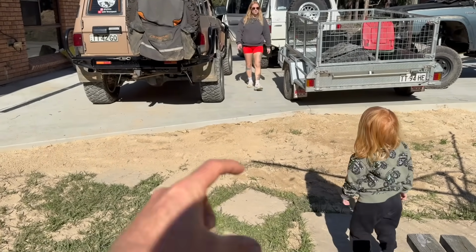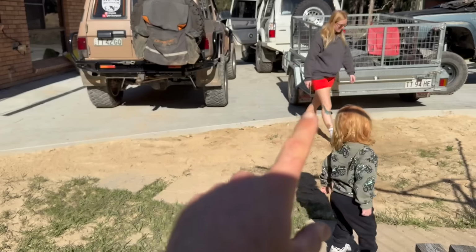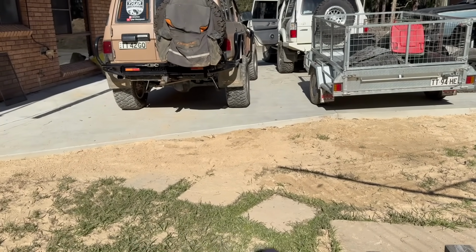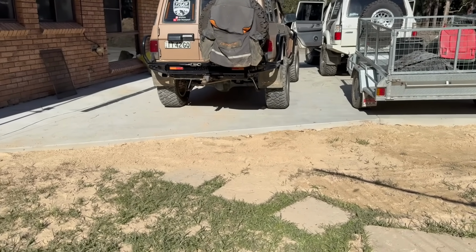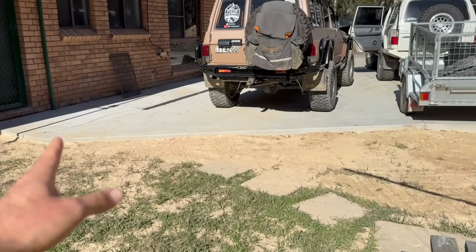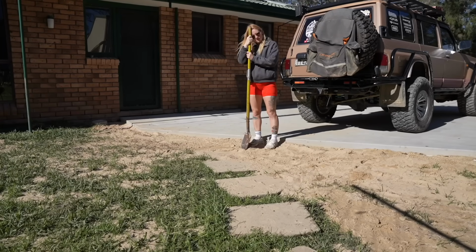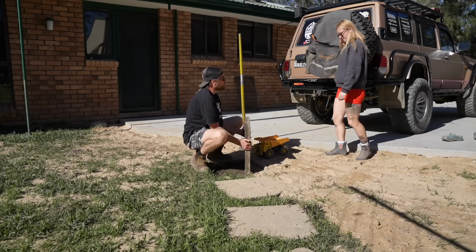The plan is we're going to dig it out, lay some weed mat, lay some crusher dust, compact it down, lay maybe like 4 pavers, some edging, and then some gravel around it to make a little nice footpath from the laundry door, across the concrete slab and over to the clothesline. First step is going to be get these old pavers up.